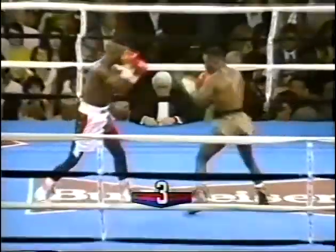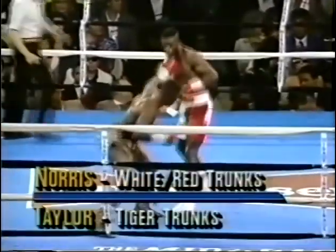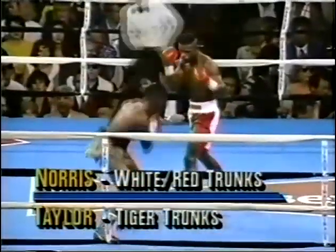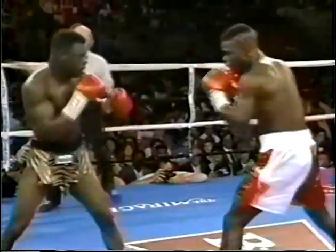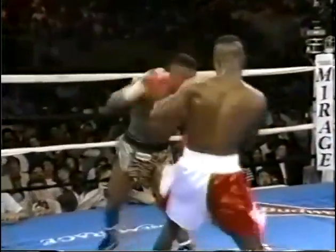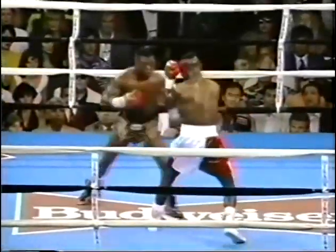Round 3, WBC Super Welterweight Champion Terry Norris defending his title against WBA Welterweight Champion Meldrick Taylor. They begin round 3 with a jabbing contest. And George Foreman, between rounds, George Benton told Meldrick Taylor to stick with the jab, and you shook your head. No way. He's got to hit and move out of the way. Hit, move out of the way constantly. That's his only hope. Well, as they traded punches there, Meldrick Taylor got in a left hook that may have been his most effective blow.